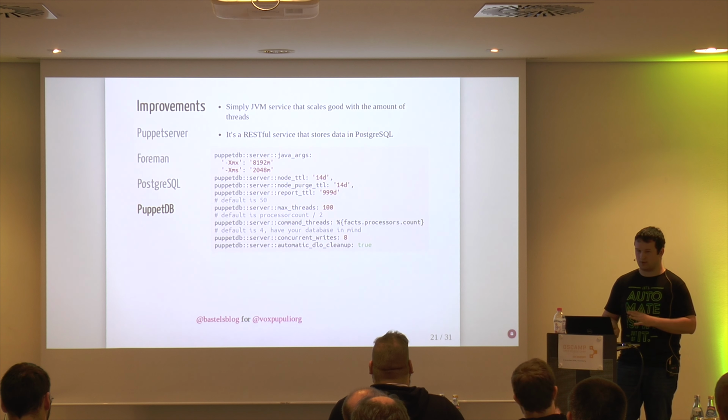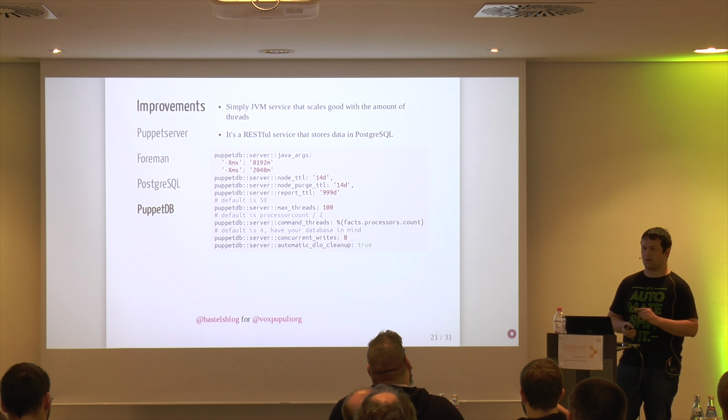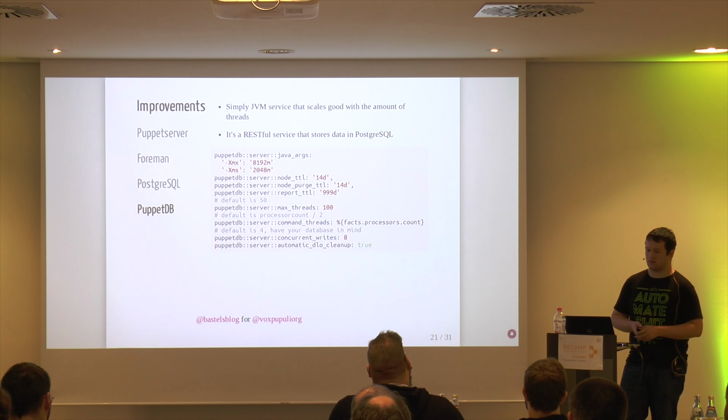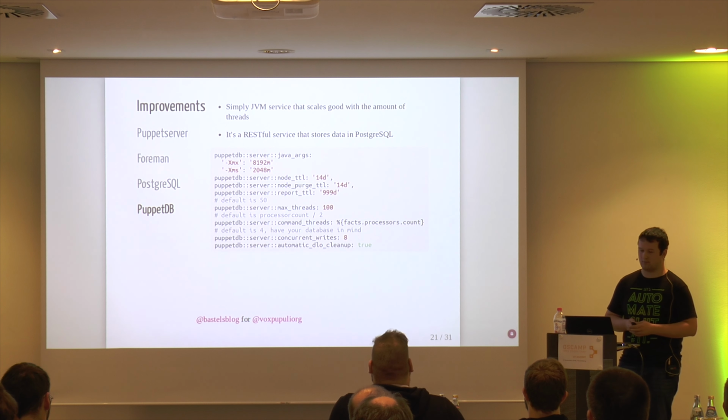We didn't know that those reports actually exist, and I think by default they get purged if they are older than 14 days. And they just filled up our local storage, and nobody checked the error logs. So yeah, there is an option to automatically purge them.